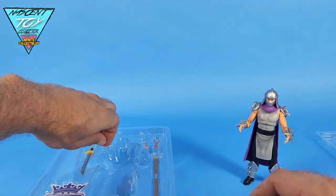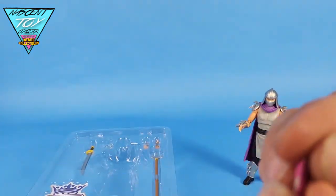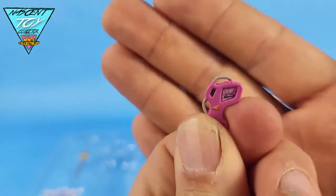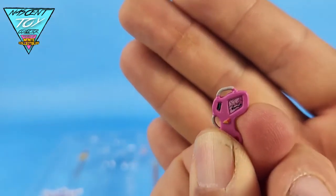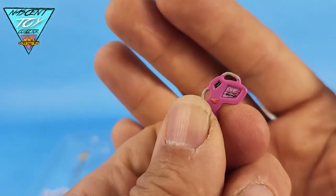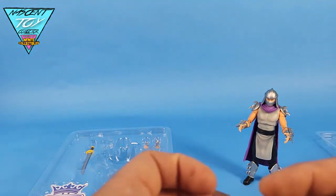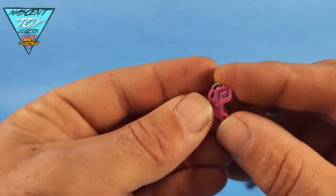He did come with the communicator that I've already said there. And man, look at that Krang's face on there. I hope that a Krang figure comes out in this line because I'm really digging the Best Actions. I mean, they're not the greatest quality, but they're not bad either. And the price is for me just right.